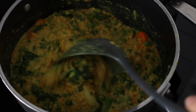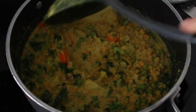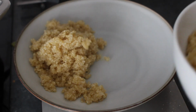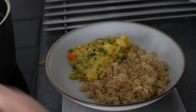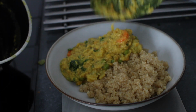You can use fresh spinach or something instead if you want. It had been so long since I had curry, so this was the perfect dinner. And since the curry is pretty rich, I wanted something to kind of, I don't know, break it off. So I had some cut up cucumber in the fridge from the day before that I also added on the side.